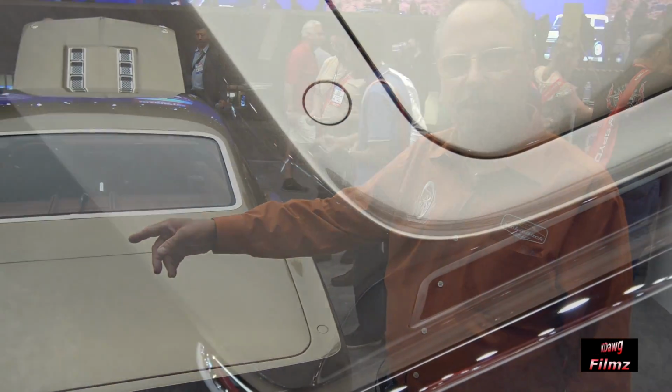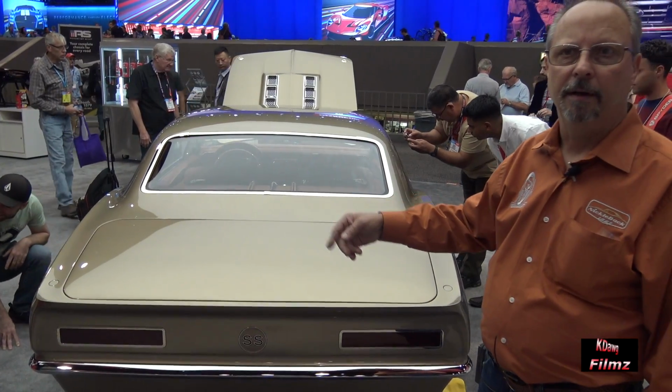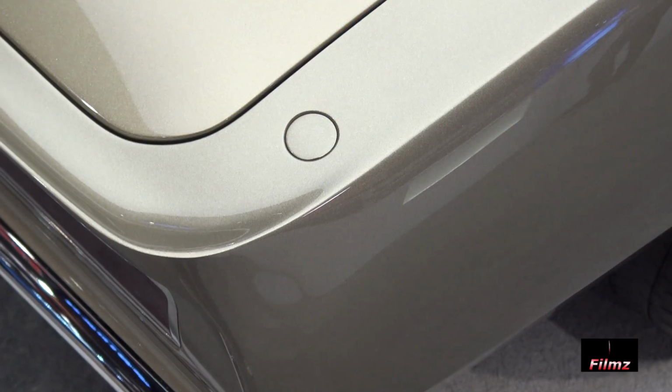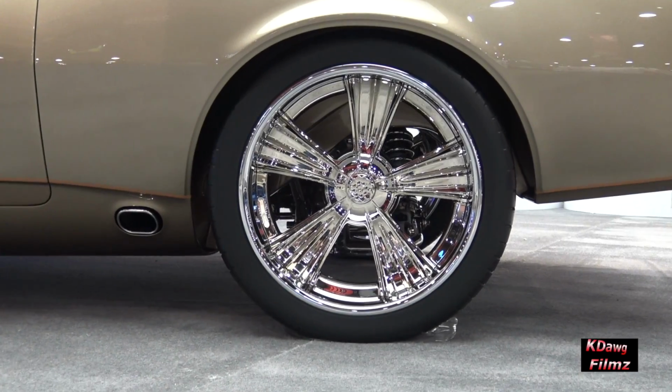A lot of people asked about what these caps are on the rear of the car. They are gas caps. They push down, they pop up, you screw them out. The driver's side is the methanol tank for the injection, which is hidden under the intake of the blower, the squirt nozzles for the methanol. And then the passenger side is the fuel tank, which we run 112 octane in.